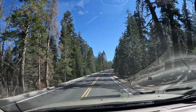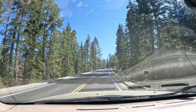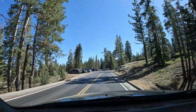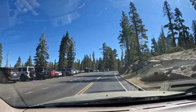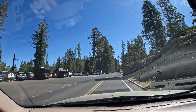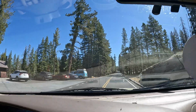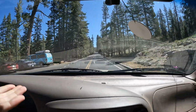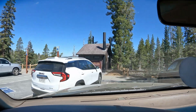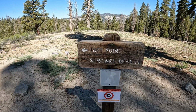I'm gonna try this upper parking spot here. Parking can be tough on this trailhead. It's not looking really good right now. Oh shit. Look at that. Lucked out. And we're here at the start of the trail.